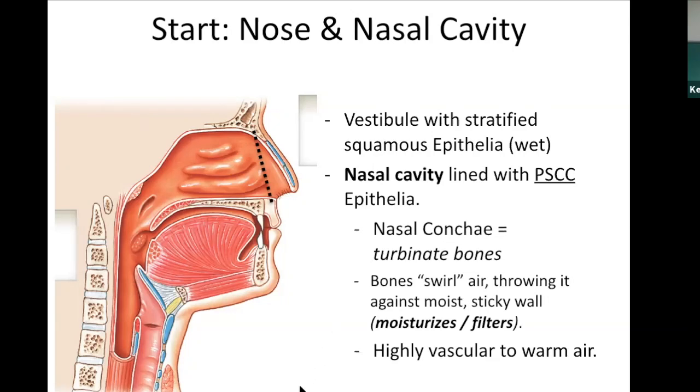You're going to start inside in your vestibule here. You're going from your skin up your nose, right inside of your nose where you could fit your finger if you needed to, for some reason. That's going to be stratified squamous. Why? Because your finger's up there and you could damage the underlying tissue if you didn't have a nice protective layer right there. That's going to be stratified squamous.